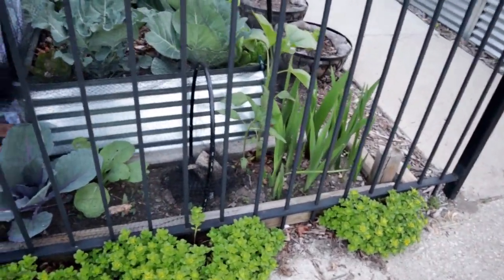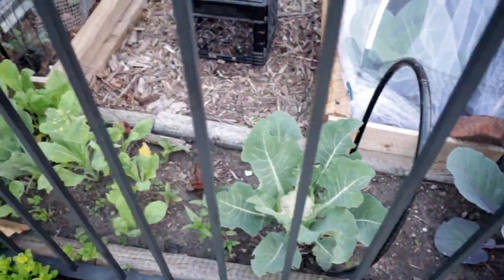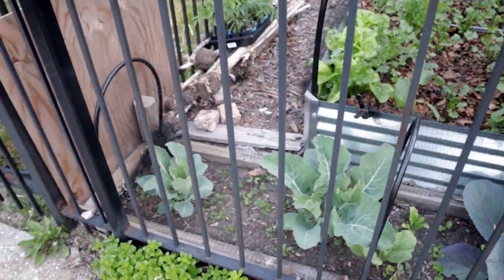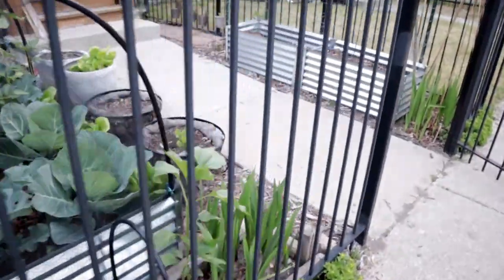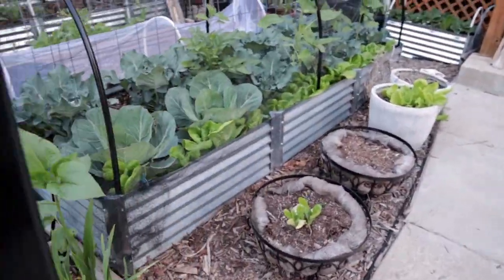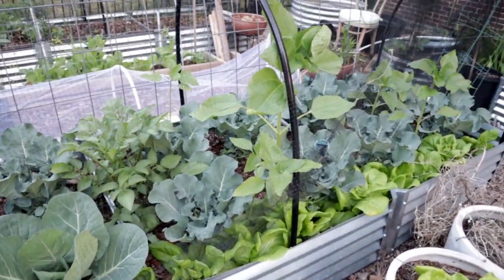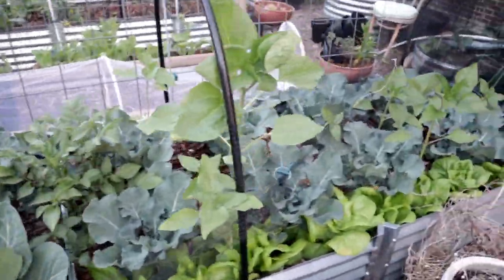So just looking through the fence, I have cauliflower that started to head, and then we have some volunteer mustards, and then red cabbage or purple cabbage. So we'll see how those do. I purchased transplants for the cauliflower, the broccoli, the cabbage that you see here, and my collards in the back. So those are all purchased transplants. I have trouble starting those particular vegetables from seed.